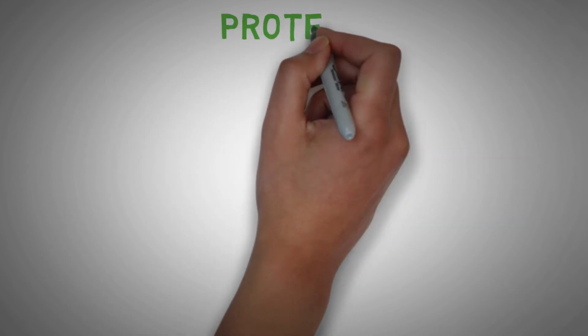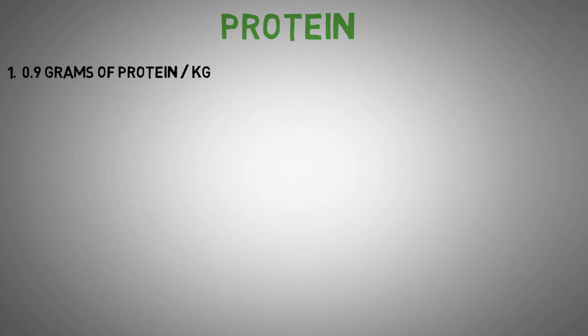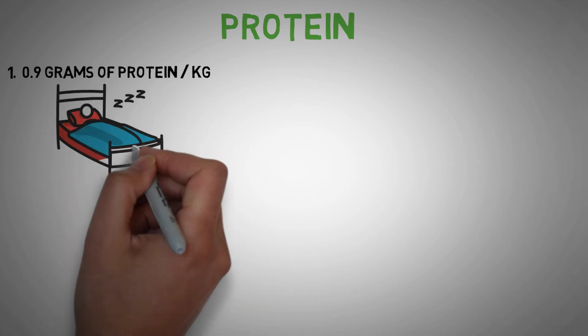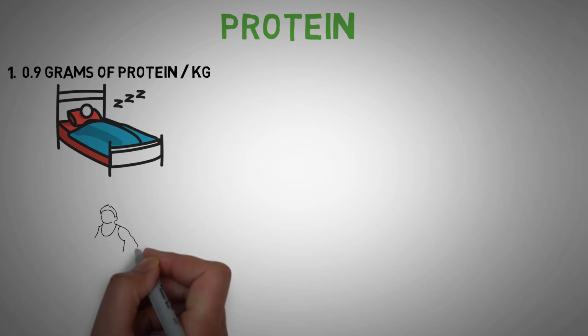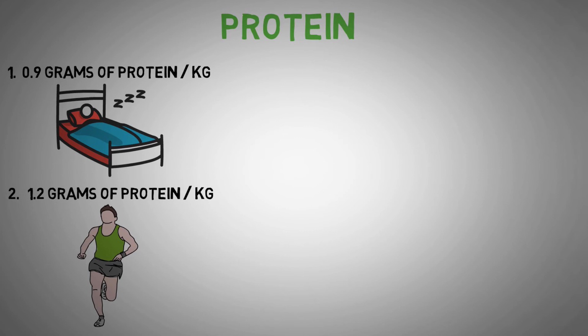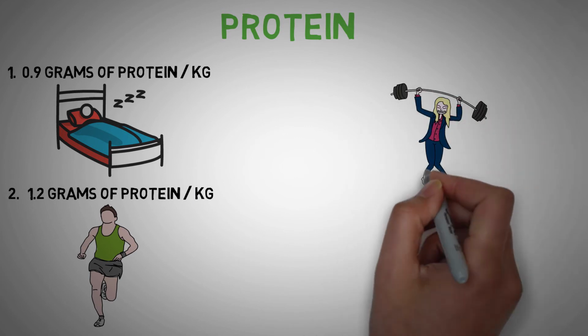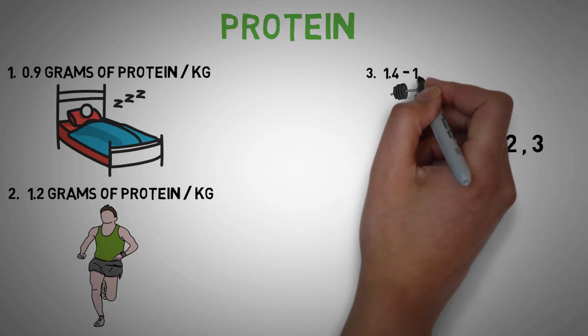Protein. We have here 4 categories. The first category, 0.9 grams per kilogram. You have to multiply your kilograms by 0.9 if you are sedentary, like you're sitting in bed all day and you do nothing. But most people don't do that. They have different activities, and in this case I recommend 1.2 grams per kilogram. The next category is for the active ones. Let's say that you do gym 2 or 3 times per week. You probably need between 1.4 grams and 1.8 grams.